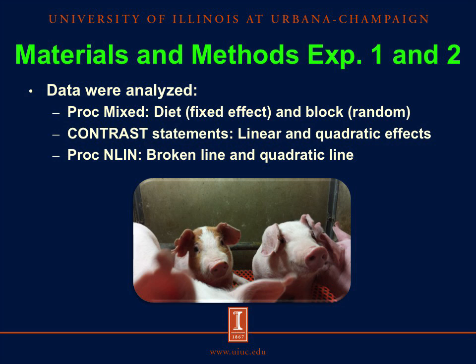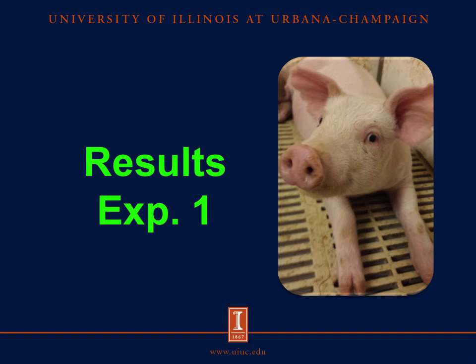For both experiments, the data were analyzed using the PROC MIXED of SAS, and diet was the fixed effect and block was the random effect. We also used contrast statements for the linear and quadratic effects, and the PROC NLIN for the broken line and quadratic line.